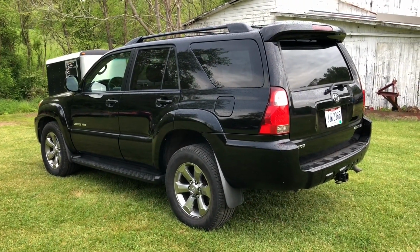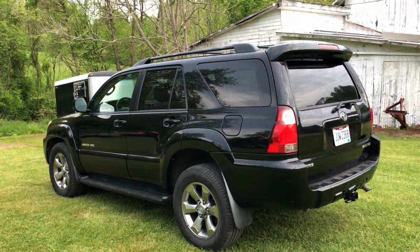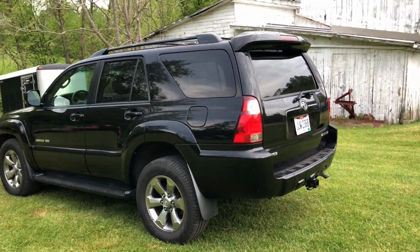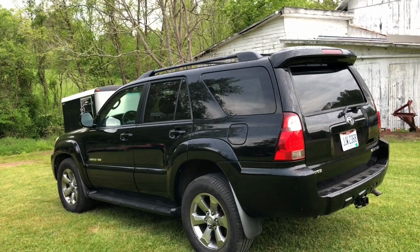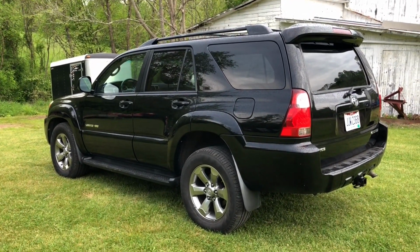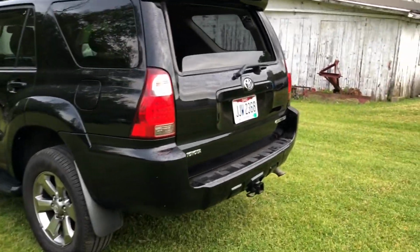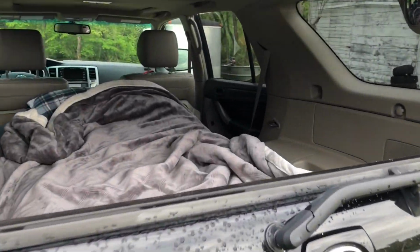So last night was my first overnighter in my new to me Toyota 4Runner. This is the limited edition, and yeah, it's a 2008 model. I really like it, but I just wanted to show you guys my setup and how I was camping out of it.